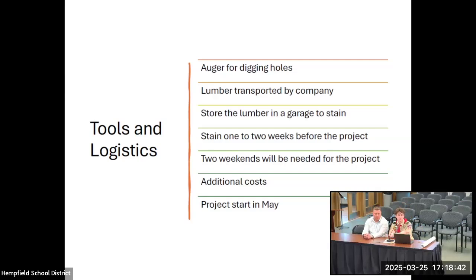If you guys are interested, I think it'd be good to see what it's going to look like. I mean, I don't object to the project. Yeah, I think it's a great idea, but we'd like to see what it looks like. And the other question is, I guess the treated wood down the road will have to be refinished.